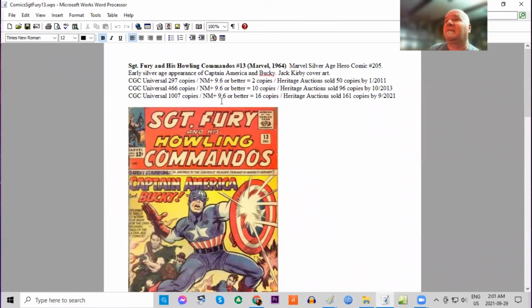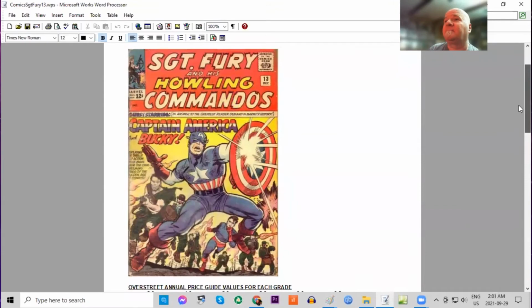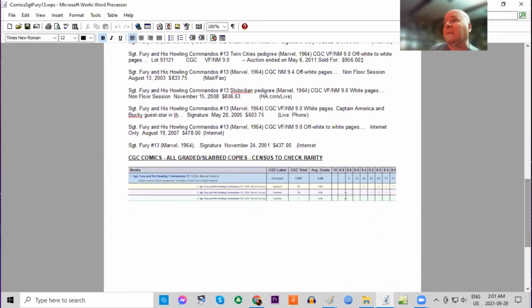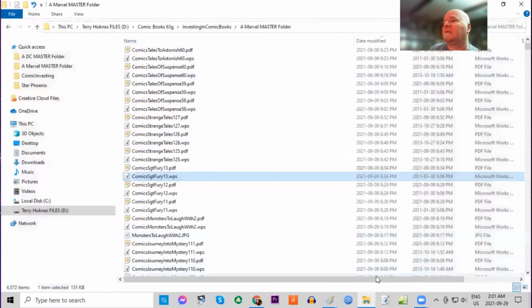And look at the census. It's gone crazy lately. Over 1,000 copies graded. Only 69.6s or higher. Heritage has sold 161 copies. In Overstreet, there actually has been movement on this book, but still not a lot in lower grades. In high grades, the book has almost tripled. And on the census, there are 4 9.8s and 12 9.6s.